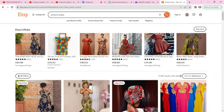Now, if you don't know how to sew, you are still covered. You don't need to know how to sew to be able to sell on Etsy, especially if you're going into this niche of selling Ankara products. Get a tailor in Africa, Nigeria, Ghana, any country at all. When you travel home for vacation, instead of just coming back with boxes and boxes of food items, get into the open market and buy yards of Ankara material, high quality one. Get a tailor and they will make whatever item you want.